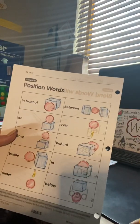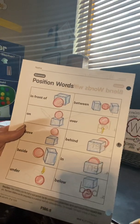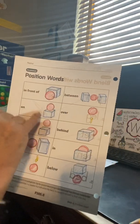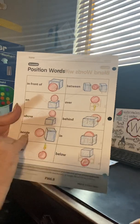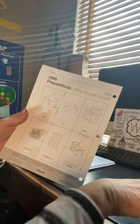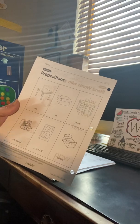Remember doing this page? This was position words, but we said that those were prepositions when we had the red ball in front of, between, on, over, above, behind, beside, in, under, below. Kind of the same thing. This time it says to draw something, read the position word. Now some of them you'll be able to read because they're sight words. Others you'll have to just listen to the lesson or ask mommy and daddy to help you.